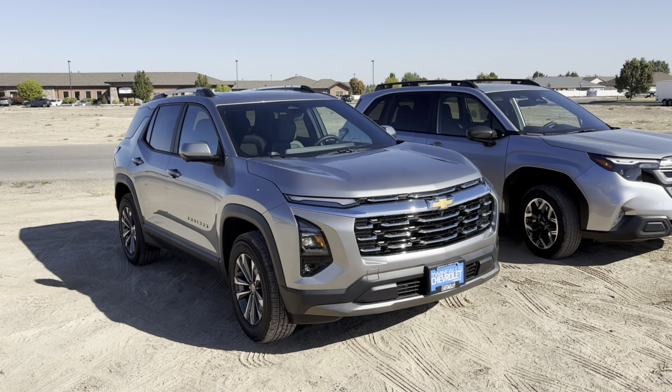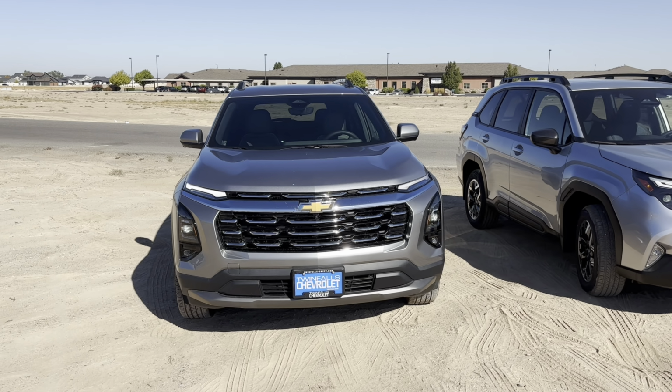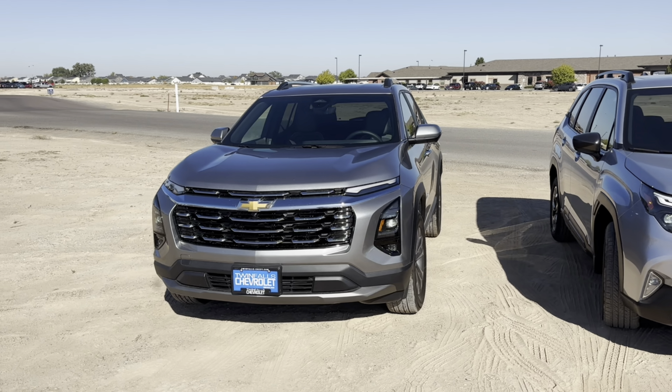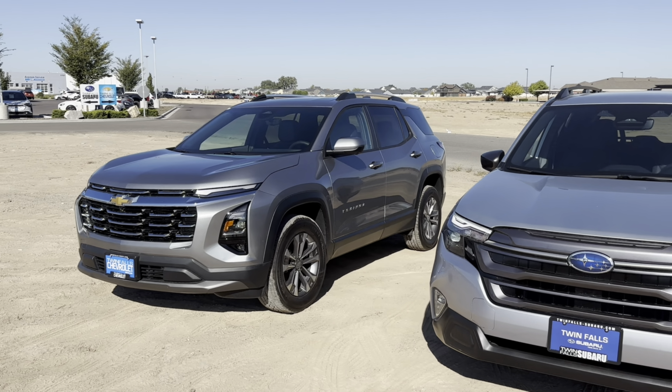But this is more of your wintry climate capable vehicle. It should be a 5-star crash test rated vehicle like the last generation. It may or may not be a top safety pick like the Forester, but it looks good, has LED headlights, blind spot monitoring, and a lot of other adaptive safety features to protect you and your family.